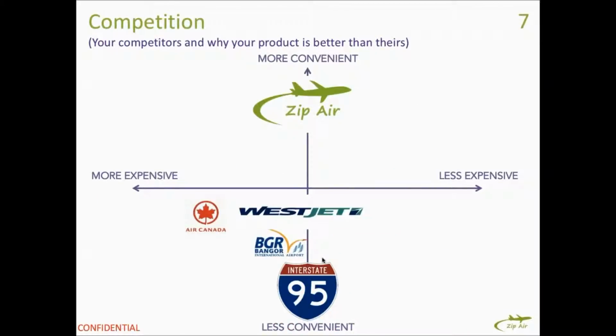Competition slide. This is the standard two-dimensional matrix where you map your competitors. And really what you're trying to do is show why you're better. You always have competitors no matter what you're doing. If you're the newest, greatest thing in the world, you still have substitutes. People have the option to do nothing. So you're always going to have some sort of competition. In my case, I've got convenience as a factor. So that's the quality dimension. Less convenient, more expensive, less expensive. And Zip Air is more convenient.